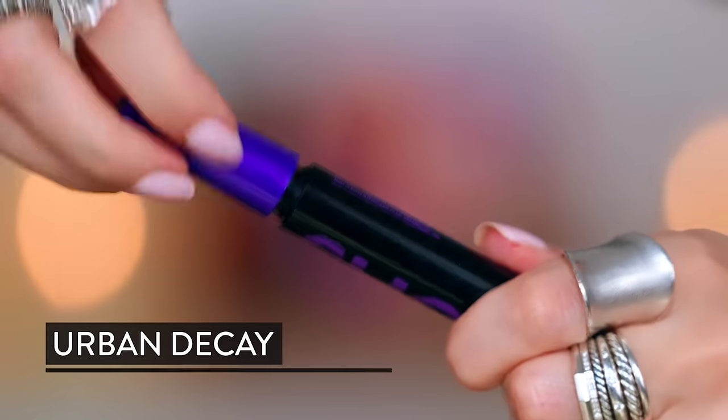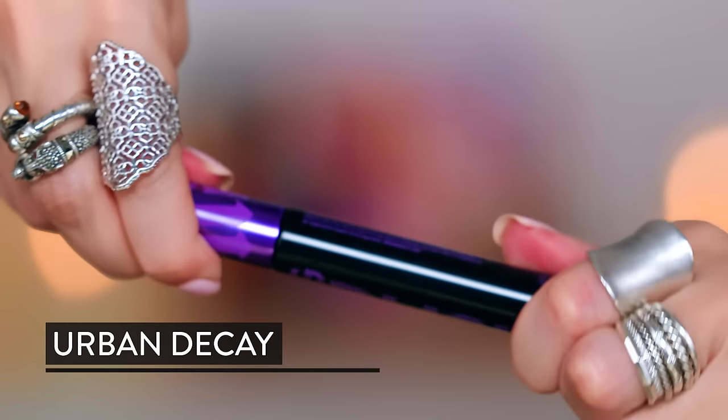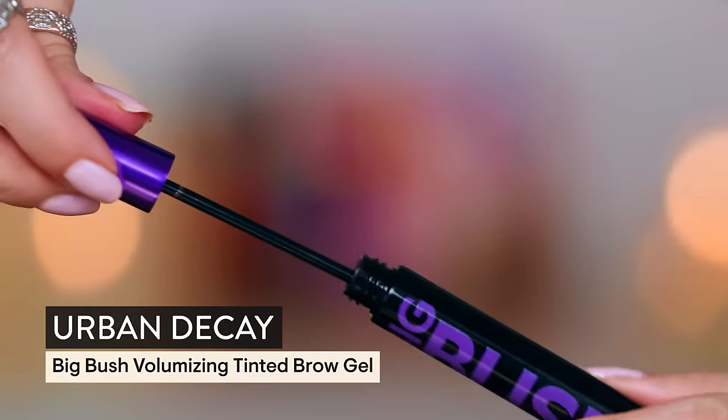All right, we're gonna get to brows and I have a couple of fun new brow items to try that I'm a little bit terrified to try, if I'm being honest. I picked these two guys up at Ulta recently. I have the Urban Decay Slick Day Brow Styling and Setting Gel Stronghold. I also have the Big Bush Brow, the Big Bush. This is a volume and building tinted gel plus hold.